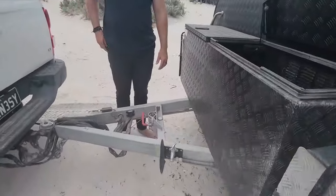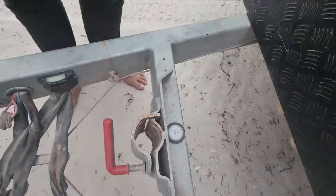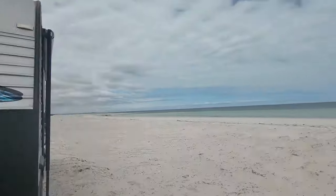I feel like the truck might just sink. Okay. Look at that. Bullseye. You! First time on the beach. Success! How good is a free camp on the beach?